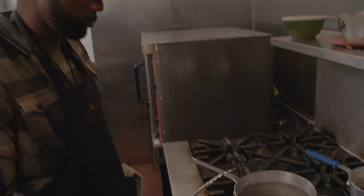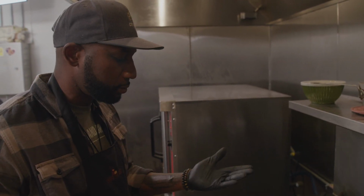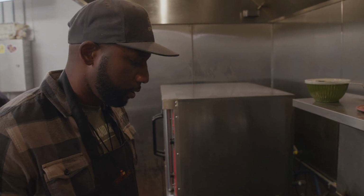So we want to just make sure we get all sides nice and seared up, and so it gets like a nice crust almost on each side before we kind of change it over.